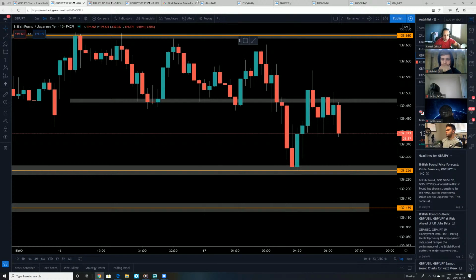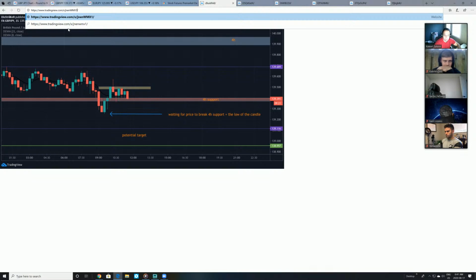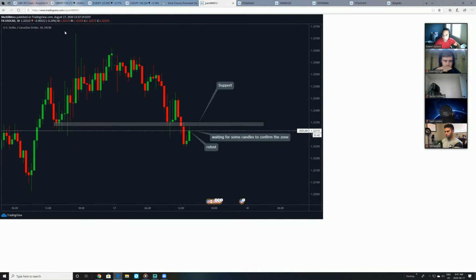All right, let's take a look at this chart here. This is USD CAD. This was the support. Waiting for some candles to confirm the zone. Retest. Yep, this looks good. So you're waiting for a candle to close bearish.